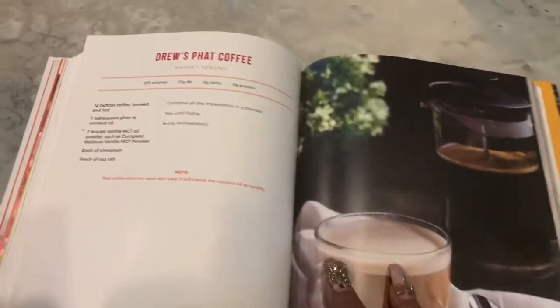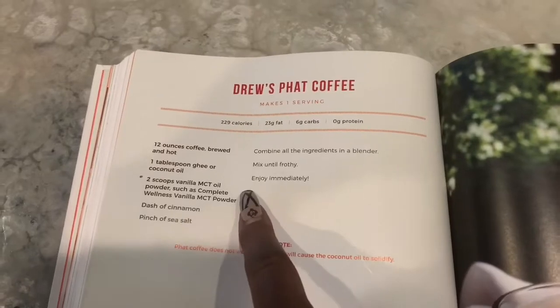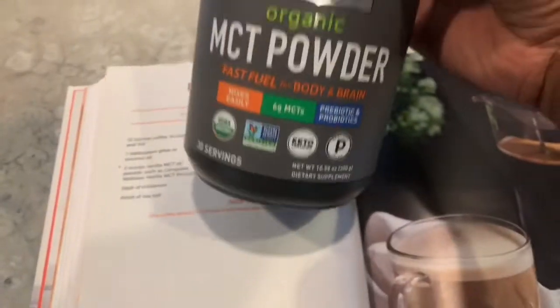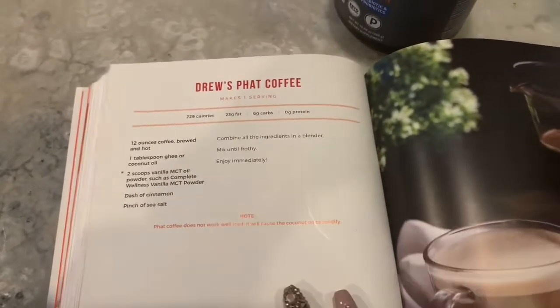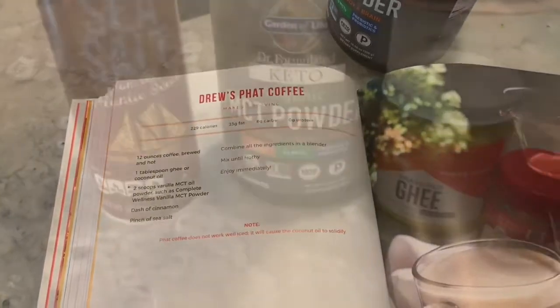So for breakfast, here we go. You're supposed to have 12 ounces of brewed coffee, a tablespoon of ghee or coconut oil, and some MCT powder. This is the MCT powder that I use and it actually tastes really good. And then a dash of cinnamon and a pinch of salt. So we're gonna go ahead and start working on this. I'll show you guys how I make that and then we'll go from there.